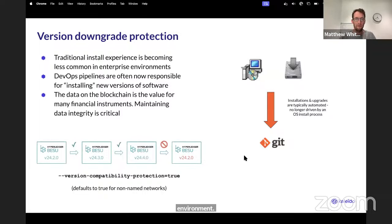And then another feature that's just coming out in the latest version is, again, driven by real world use cases we've seen. When it comes to actually consuming software, we've moved out of the world where you have an operating system installer, maybe a person manually running an installer, and that operating system maintaining information about the versions of particular software you have. We've moved away from that. We tend to see DevOps and GitOps being the way that people are managing their infrastructure software.